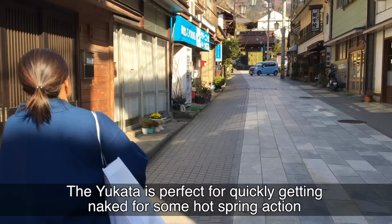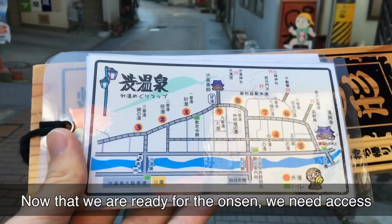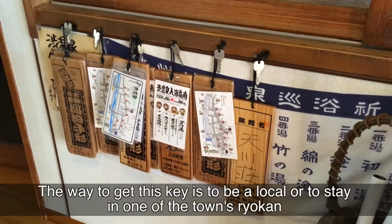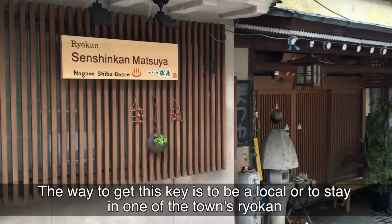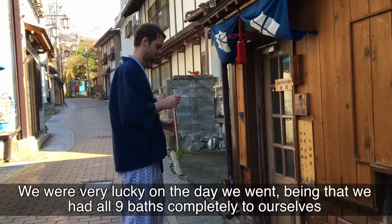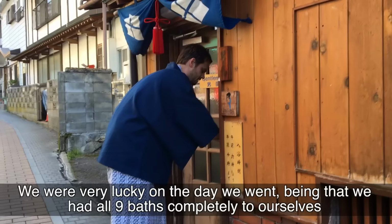Now that we are ready for the onsen, we need access. Shibu Onsen contains 9 public bathhouses, which are all accessible by the town's master key. The way you get this key is to be a local or to stay in one of the town's ryokan, which means that crowds are less likely. We were very lucky on the day we went, being that we had all 9 baths completely to ourselves.